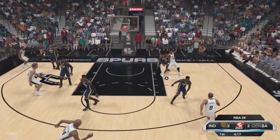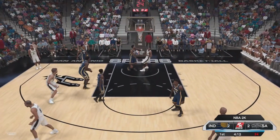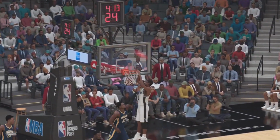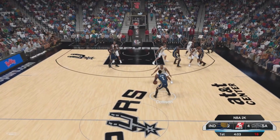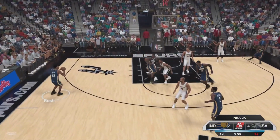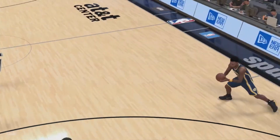First game of the NBA's regular season. And this was as even a matchup as you'll find in the series, down the middle, one apiece. Yeah, this is really tight. I mean, it's splitting hairs when you talk about... And here's Collison. Pass to Rush. Puts up a three. Good, and the assist goes to Collison. Collison, a capable playmaker.